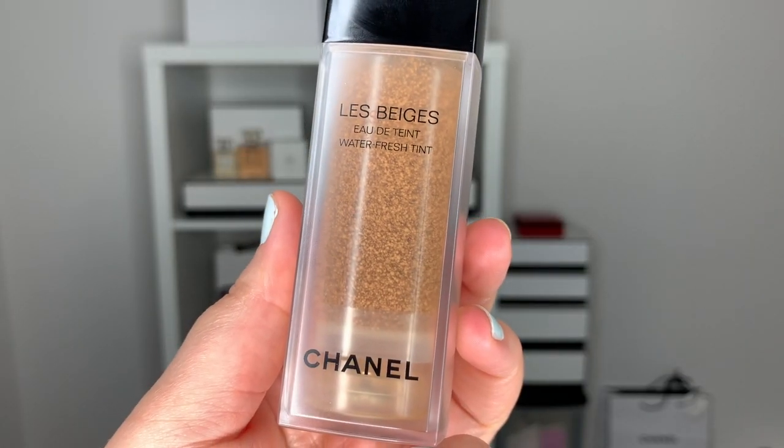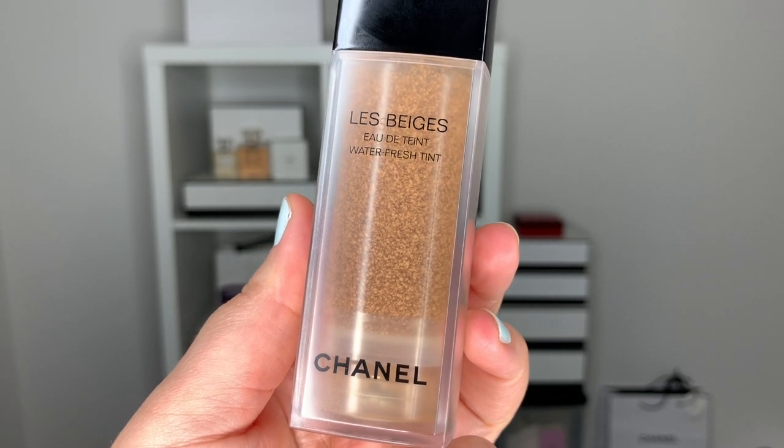All right, let's go ahead and do the complexion. We'll fix the eyes afterwards. I'm going into my Chanel Les Beiges Water Fresh Tint. Technically, this is not new, but this bottle here is new to me. I just repurchased this one.